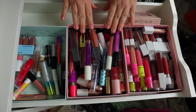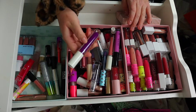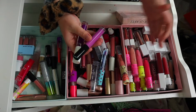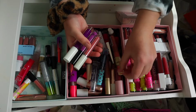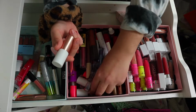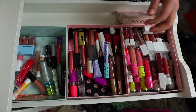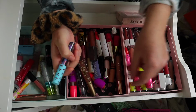Now, this middle one, I don't really care for this color from Cab Cosmetics. I used it once. This from Pop Beauty, a peppermint pout, this purple ABH lip gloss. This one here, and this one. This one, Sol de Janeiro. I have three of these. I don't care for the smell. This one from the Beauty Crop.